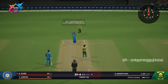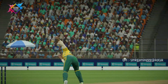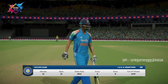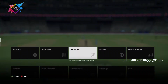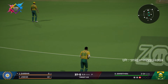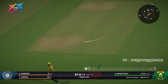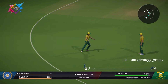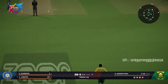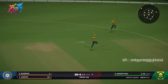Reflexes. Drama in the middle. I want to get the feet moving from the get-go. First ball for the batter coming in. Finds the middle, but won't find the boundary. Shot, should be runs here.